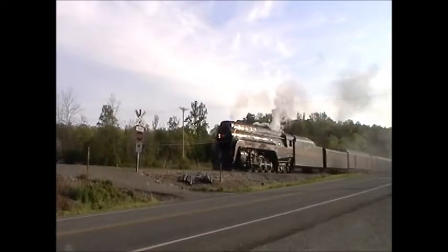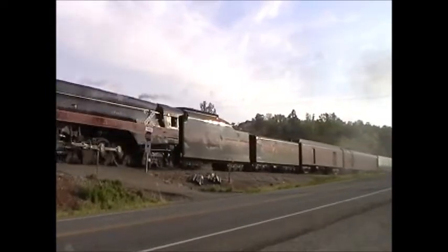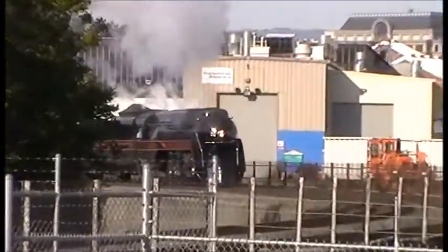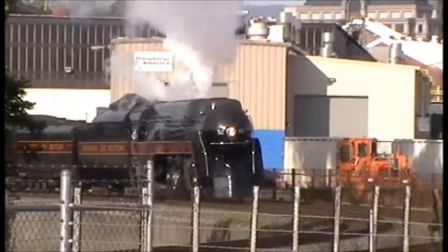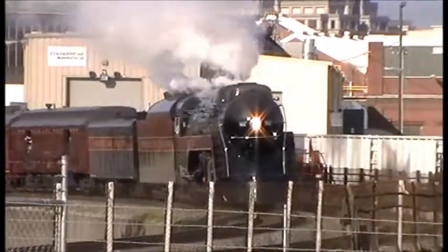With 4 excursions so far under her wheels, 611 returns to Roanoke and prepares for the next series of trips. 611 operated a series of Roanoke-Lynchburg, Roanoke-Walton half-day excursions the first weekend in May. The only trips 611 would run on home rails.